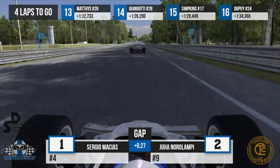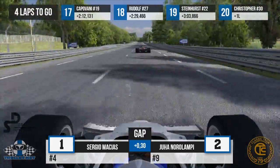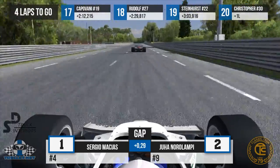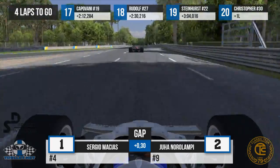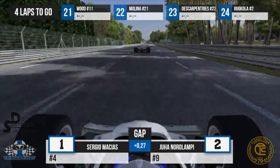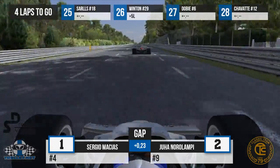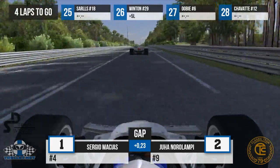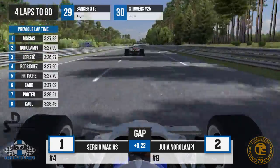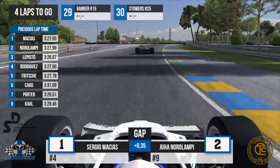I'm sorry to stop you, but I want to just say that Antti Lepistö has found a new gear in his car. He's just flying towards the two guys in the lead. Yeah, he is. The two guys are of course battling, but that doesn't take anything away from the car of Antti Lepistö, who is very fast indeed. 326.9 last time by, 2.4 seconds the gap between him and the leader Sergio Macias. Johanna Lampi also joining that battle.